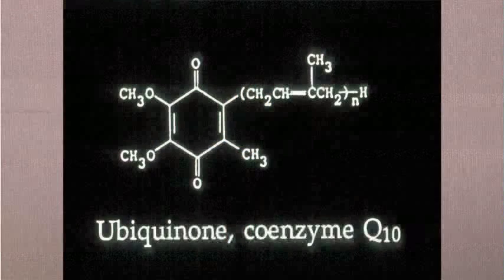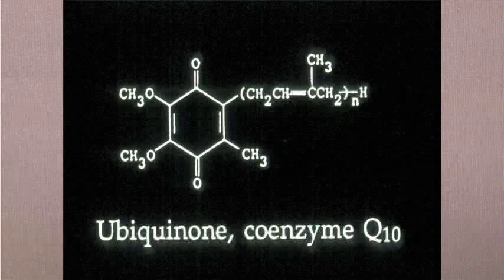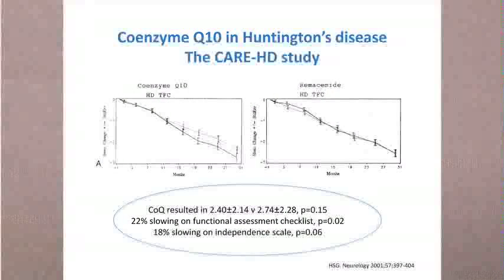As you all know from medical school, this is Coenzyme Q10. There will be no test on this later. So Coenzyme Q10 really generated interest based on a study, the CARE-HD study. This was a study that looked at both Coenzyme Q10 and remacemide, which is a glutamate antagonist treatment, to see if either would have an effect on disease progression in Huntington's disease. The primary outcome of this study was the total functional capacity, which is a measure of function in Huntington's disease on a 0 to 13-point scale, with 13 being normal function and 0 being completely disabled.